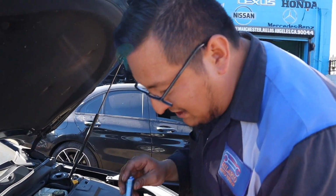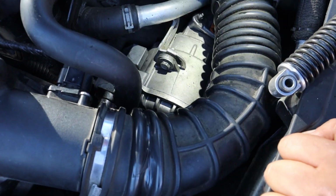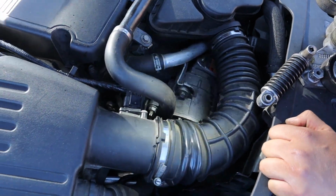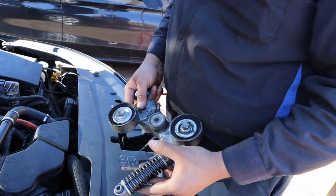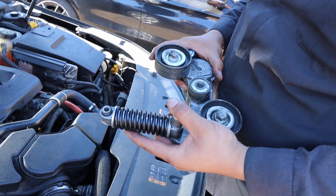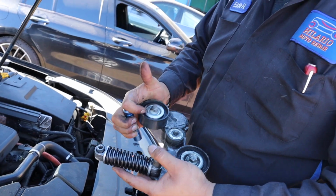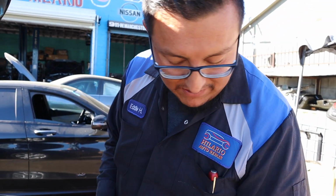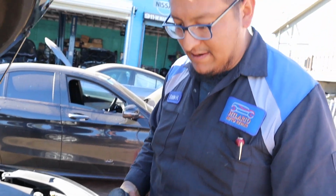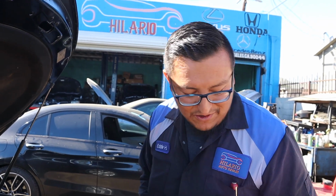This customer said he just had this, I guess, alternator, generator. I had to look that up and see what it's called. But after that repair, this happened to him, and what I found out is this tensioner does not work, and I'm guessing he kicked out the belt, did all that mess, and kind of got him into this ordeal here.